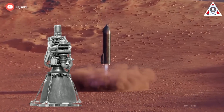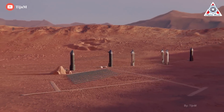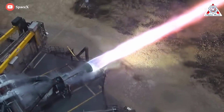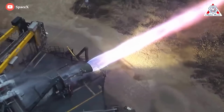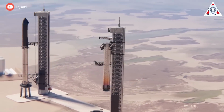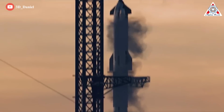SpaceX Raptor is introduced as a reusable, powerful engine that will power the Starship launch system to colonize Mars. This is something that's never been done successfully before. And there's the fact that SpaceX has not achieved it either. The problem can only be summed up in two words: reusable, powerful. Let's discuss everything about this in today's episode of Alpha Tech.